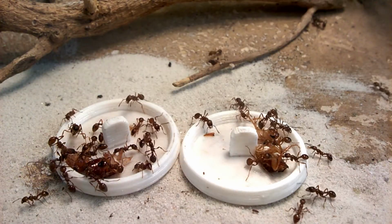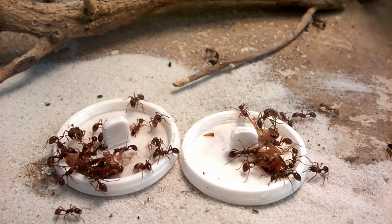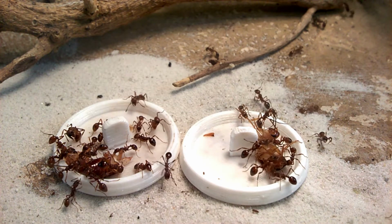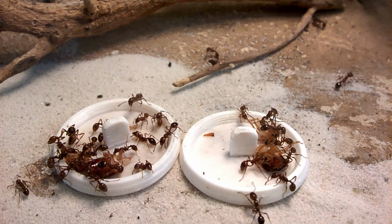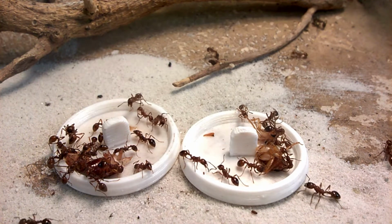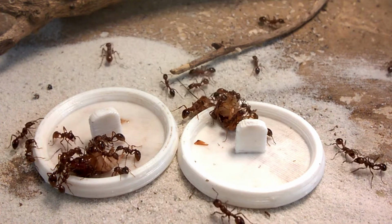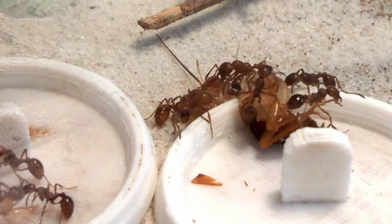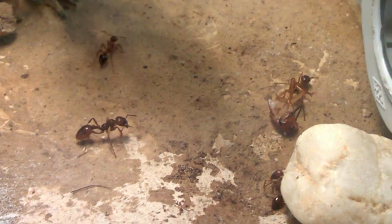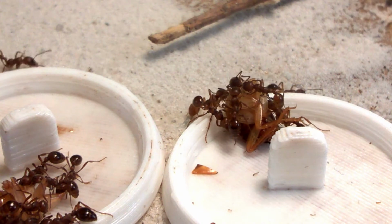I didn't expect it, but there seem to be slightly more ants on the frozen side. And on the right side, they start to move the whole prey. Here they have the head already over the edge of the bowl. And then it goes straight to the nest. The rest will follow, but they didn't move the frozen one at all.